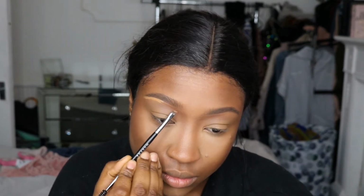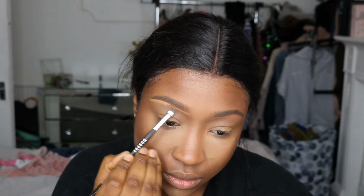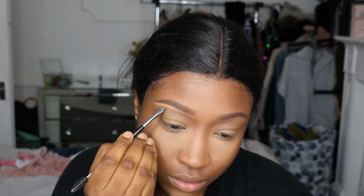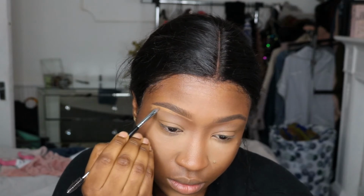I'm just going to clean up the brow a little bit. At this point, I had it threaded. I didn't have to do it, but I like the look that it gives. It gives more of a crisp look, hence why I'm going ahead and doing this step.